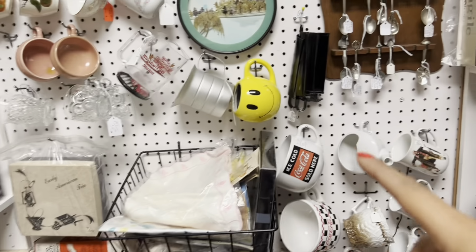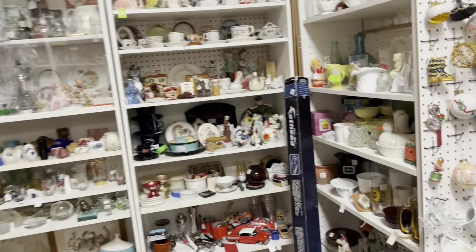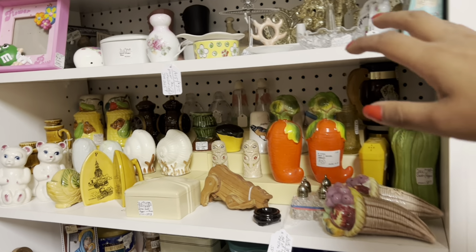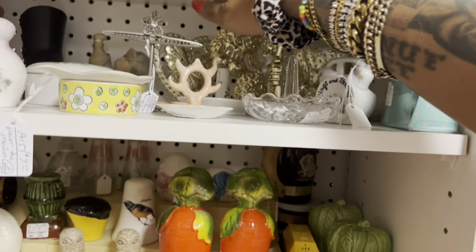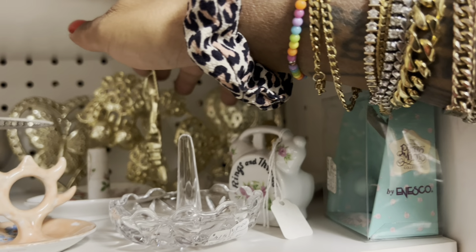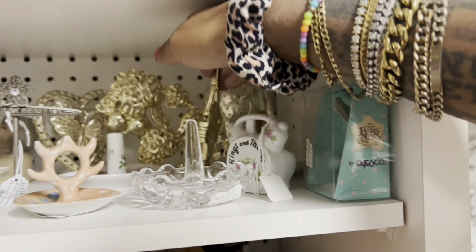That's new, that's not McCoy. Gosh, look at all these figurines. Good grief. Lots. Little earring holders. I love the poodle and the strawberry. I'm gonna try these. $15 each? Is that what that says? Or does it say $8?